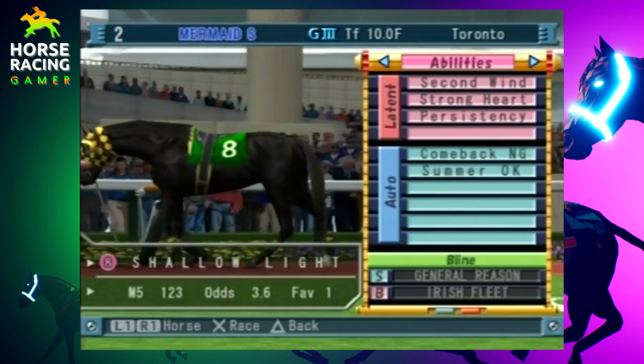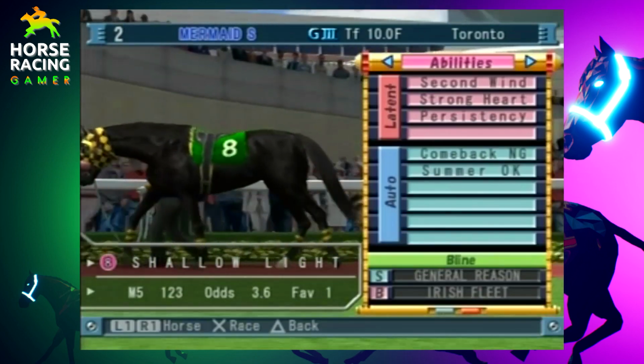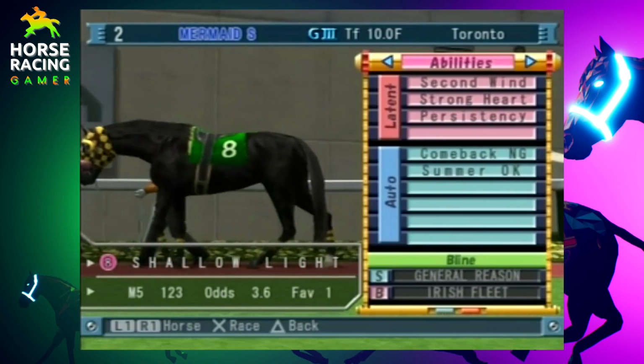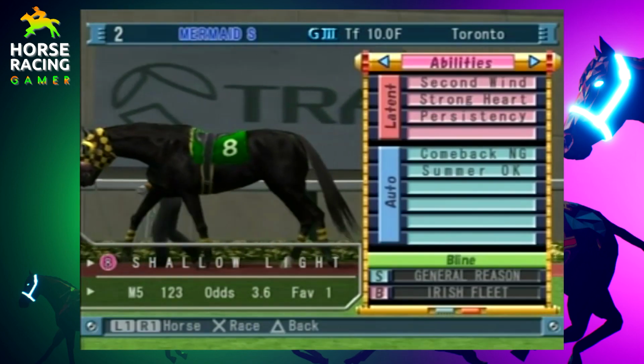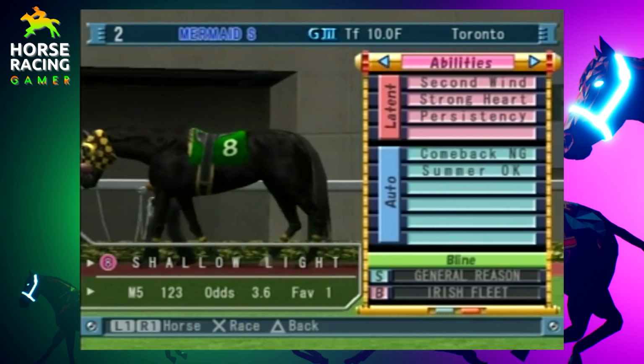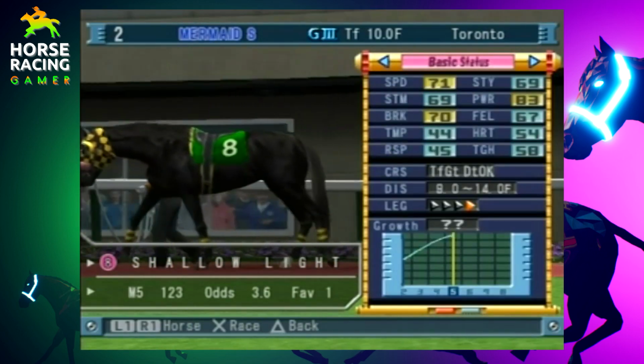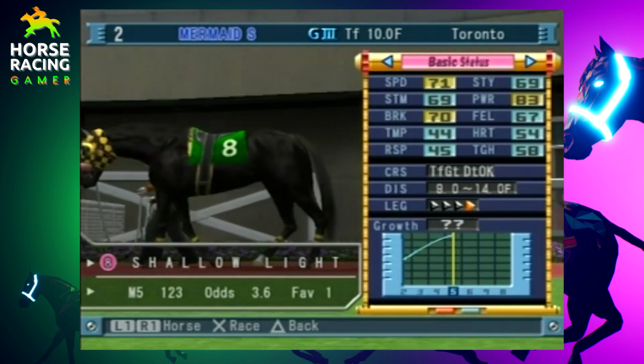I was hoping to keep her around because she's from General Reason. I didn't get a lot of horses from General Reason, and he had great abilities. Second Wind, Strong Heart, Persistency. I was hoping to keep those. I think we may have one horse with them. I think it's one of the girls. But yeah, her stats were nothing impressive. But the power rating would have helped. A little bit more speed.